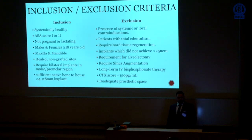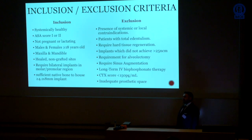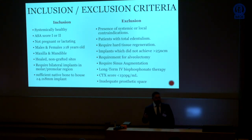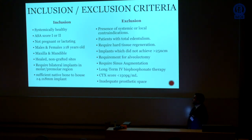Okay, they had to have sufficient native bone to house a greater than 4.1 by 8 millimeter implant, because both implants that we used were all 4.1 millimeter diameter, but whether it was 8, 10 or 12 millimeter length is the only thing that changed.